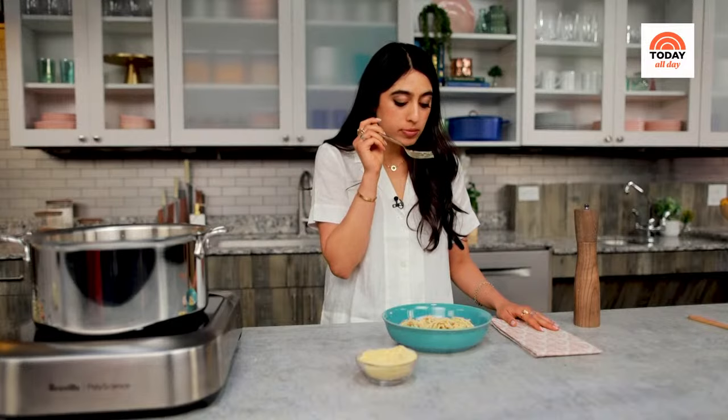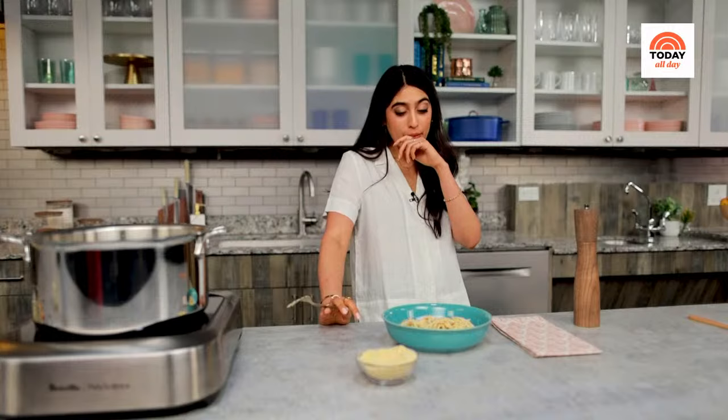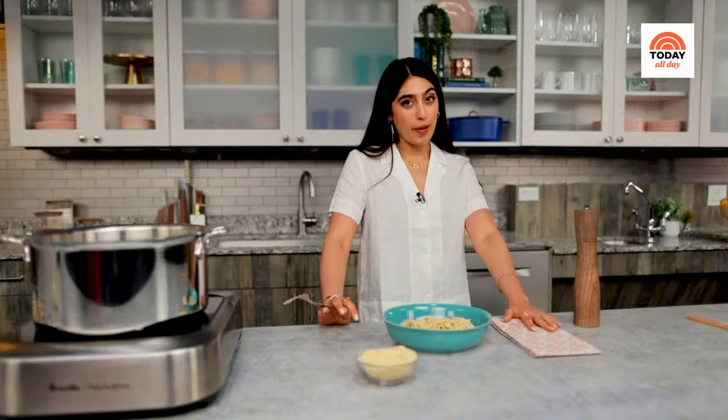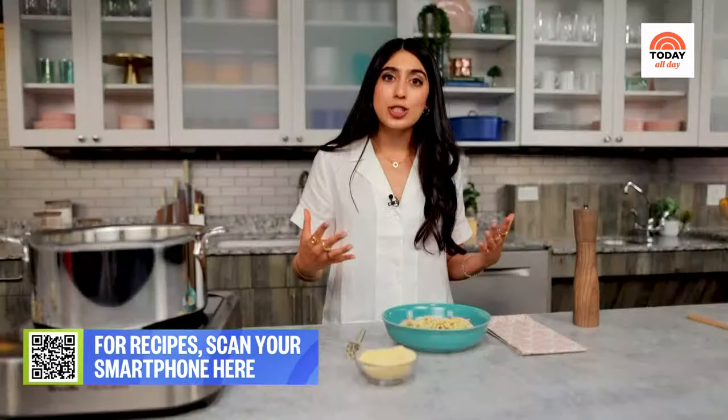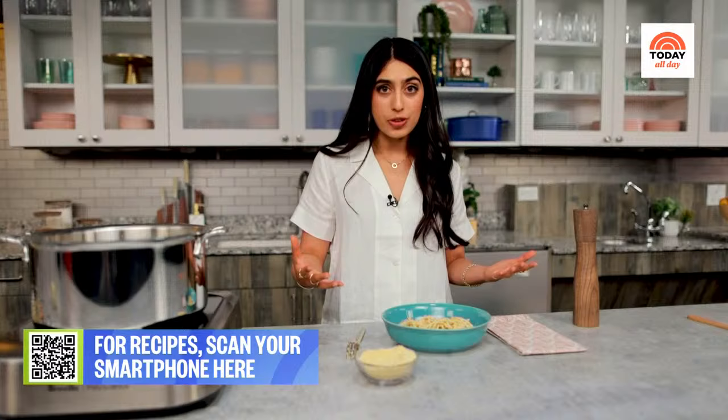Mmm. Oh, and that garlic, though. That fresh garlic, it's so punchy. Makes it smell really good, makes it taste really good. Someone needs to hold me back, because I'll keep talking about this for the whole day. This is so delicious. I love creating these really fun plant-based twists on traditional Italian food. It's unique, it's fun, it's inventive, and it's super delicious.